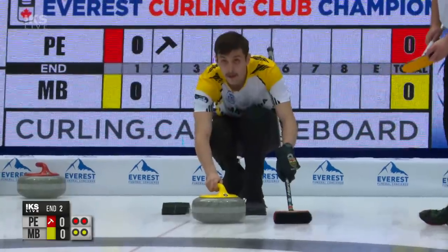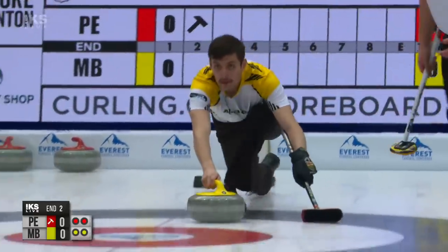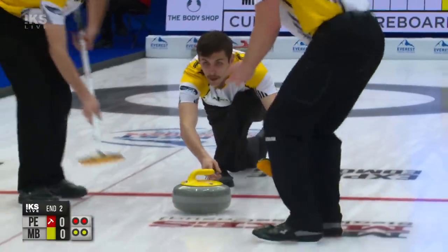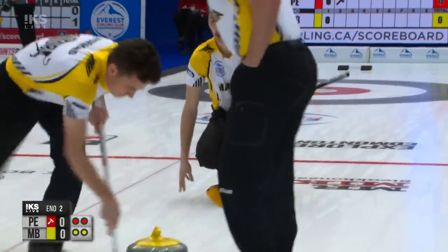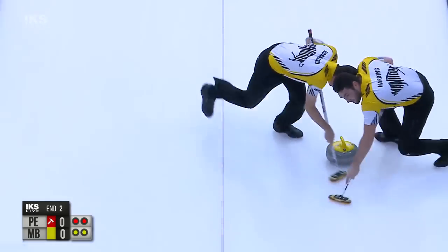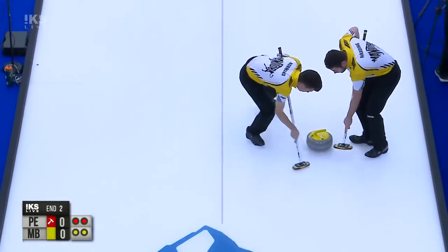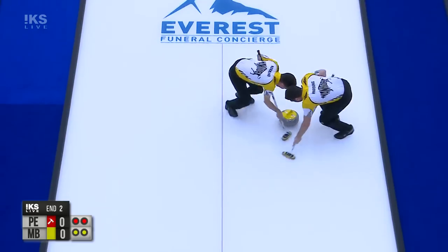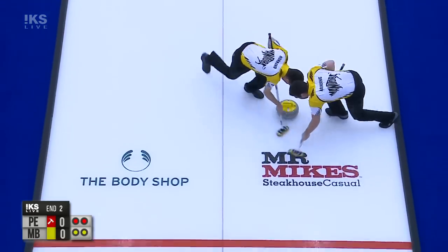Now it's a great opportunity for Manitoba to put some serious pressure on PEI here with a good draw. Yeah, and the big part of this shot is you don't want to be heavy, Brent. Anywhere, even full eight in front of it, you just don't want to give an out by being heavy and giving the opportunity for Prince Edward Island to make a good freeze. Absolutely. I would expect them to be close here. This is probably the third or fourth time we've seen this path.